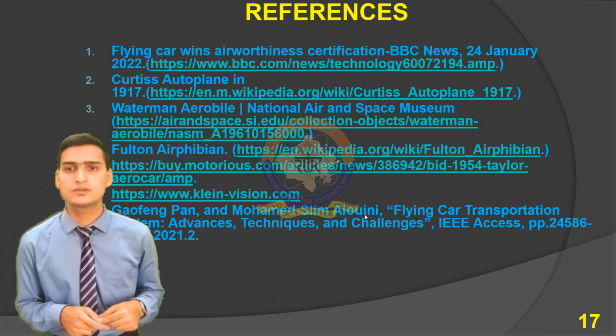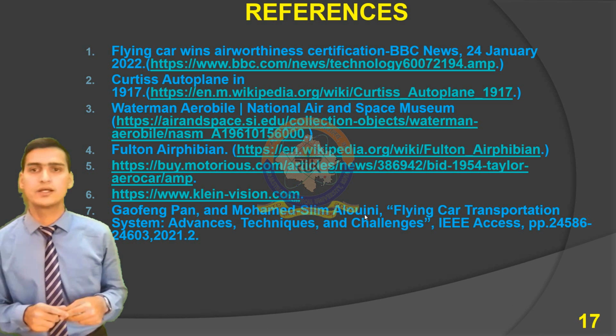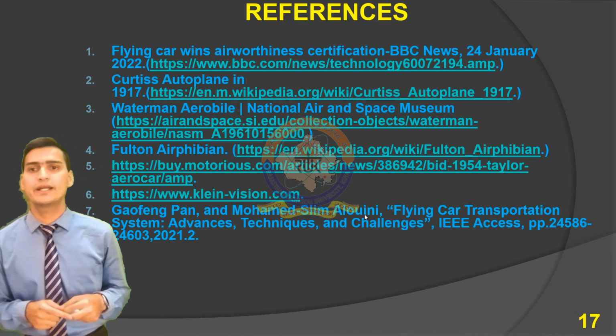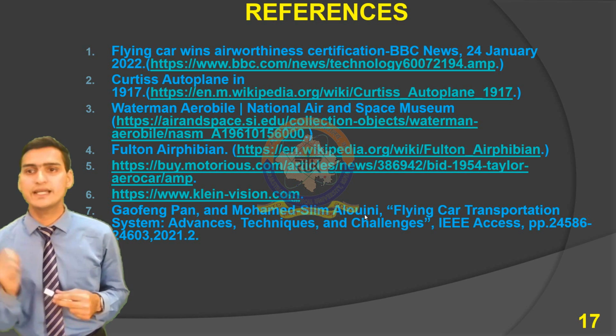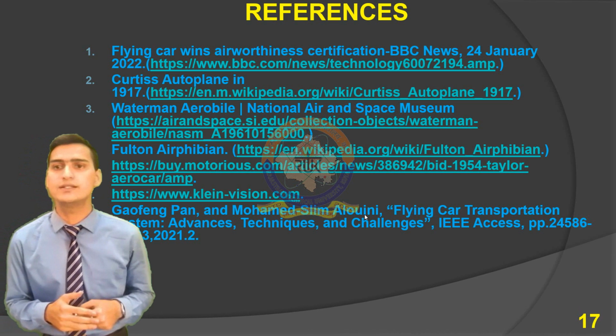One more question. Where is India in flying car technology? Vinata Aero Mobility is a flying car which is under development in India. It is a fully automatic hybrid electric vertical takeoff and landing aircraft. It has 8 electric motors, 4 for propellers and 4 for ground wheels.